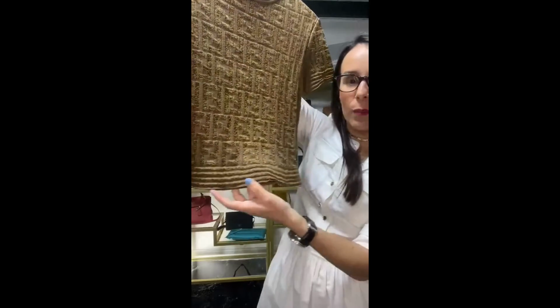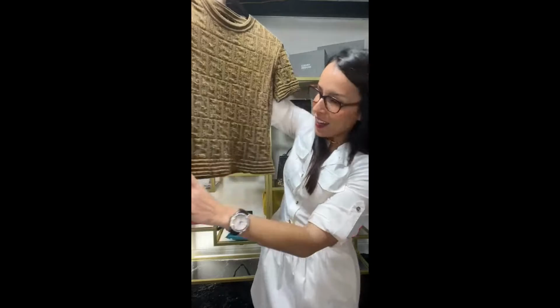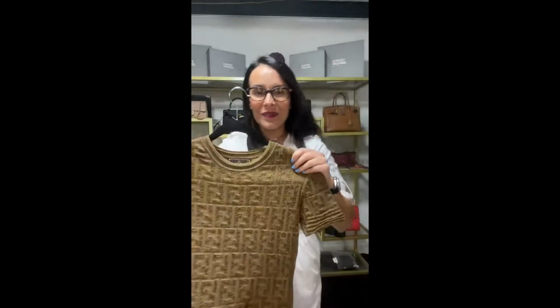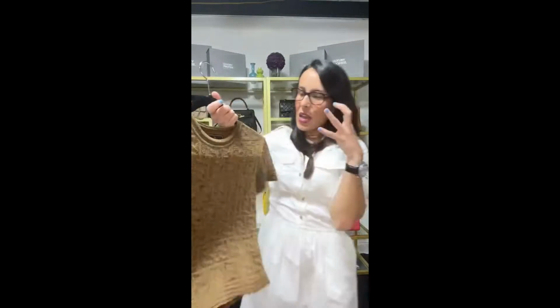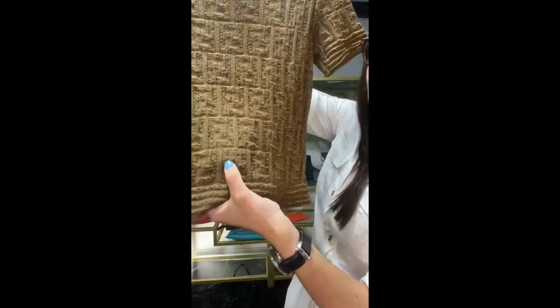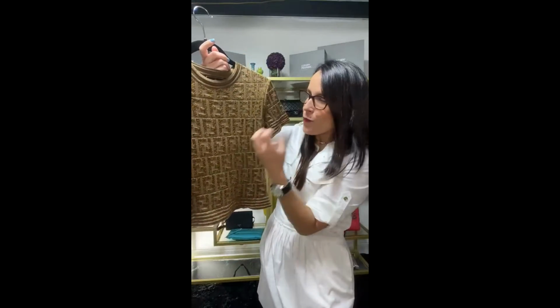I love the fact that at the bottom, you have this monochromatic. Thank you, Kristen. I love the fact that you have this beautiful stripe detail on the bottom. You also have it on the sleeves. You have it on the neckline. And the color. It's this nice bronze color. And when you get close to it, in the actual F print, there's a little bit of black. So you still have that dark richness in it.